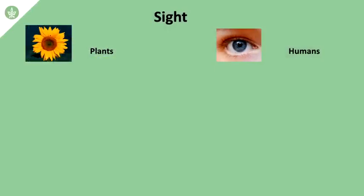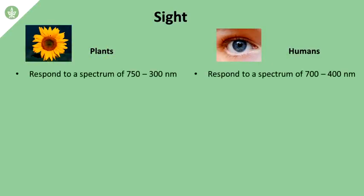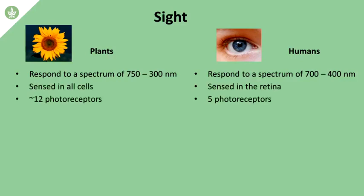So to summarize what sight is for a plant and what it is for a person, we respond to a spectrum of about 400 to 700 nanometers, while plants respond to a spectrum of 300 to about 750 nanometers, a wider spectrum of vision. For us, light signals are sensed in the retina, whereas in plants, it's sensed in all cells. Humans have about 5 photoreceptors. Plants have 12 or 13 photoreceptors. Actually, the number is dependent on which species we're talking about, but in all cases, it's more than in humans.